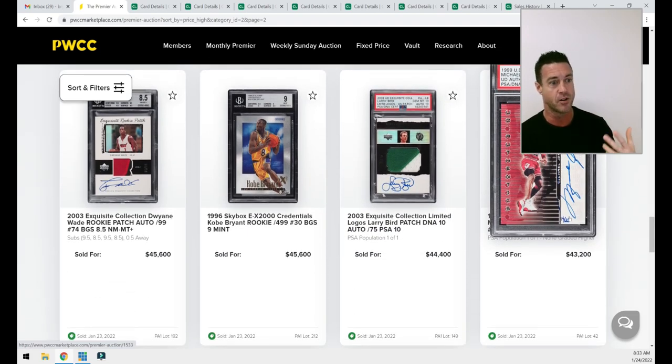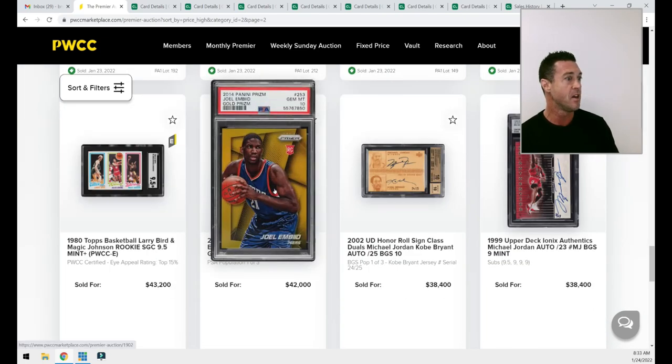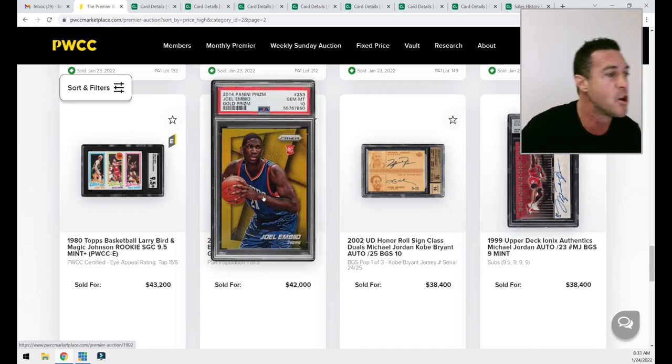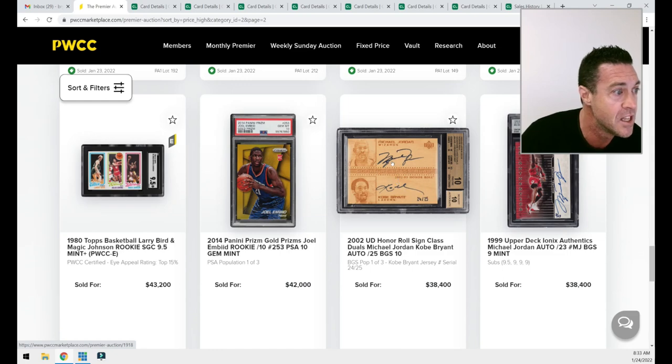An autograph, a vertical autograph, hand serial numbered, Jordan Upper Deck Ionix autograph. Here's a cool one, a pretty rare Pop 3, Joel Embiid, number 253, Gold Prism. This card sold for significantly less. Another friend of mine, it's serial number 24 out of 25. It's dual autograph.